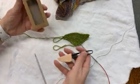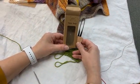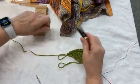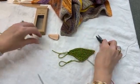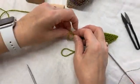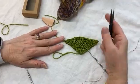I did show you our yarn snips a week or two ago. I really like them. They're forged metal. And what's really cool, they are snips. Oh, look at that. It does a really nice job. They're fun to have. They feel good in your hands.